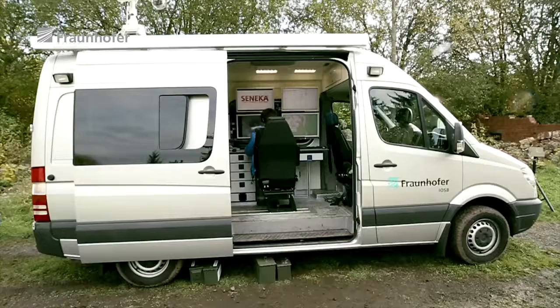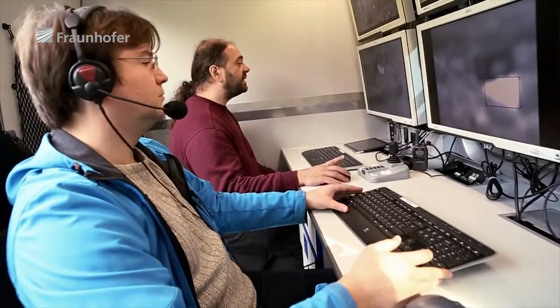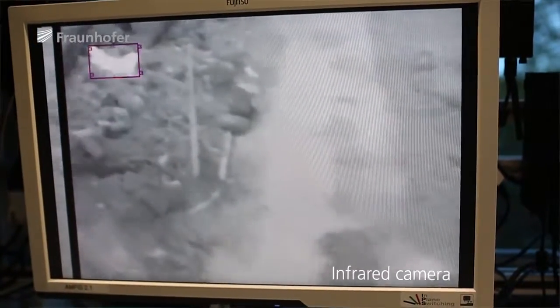Sensor data gathered in the area are relayed to the SENEKA control station, where the mosaic of disparate sensor information is pieced together to provide rescue teams with valuable and usable information. Here we've uncovered something. Could be a person, definitely.